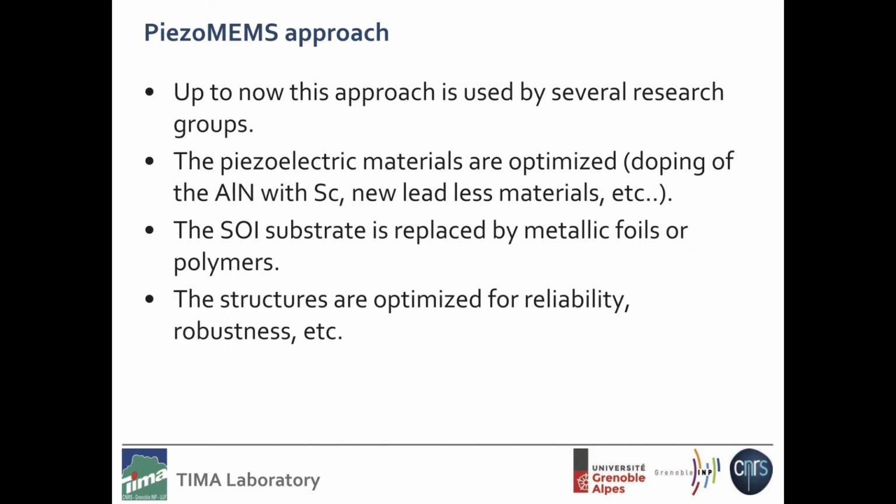So up to now, this approach is used by several research groups. There are many people working on this kind of approach: thin films, aluminum nitride, KNN, piezoelectrics on silicon substrate. Actually, different groups are optimizing the performance of aluminum nitride, for example, by doping it with scandium. Some of them are working on lead-free materials.